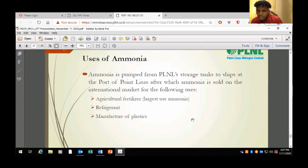Do you think there would be any alternative means to use instead of natural gas in the ammonia process? You mean as a raw material? I'm not too sure of the question.